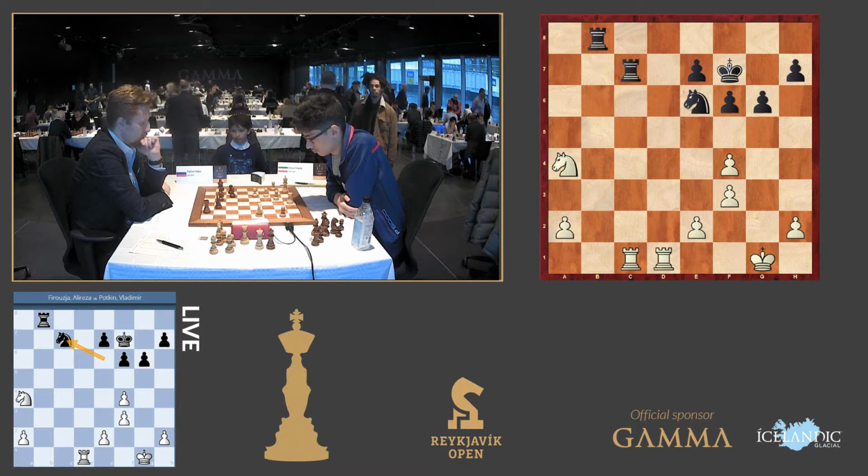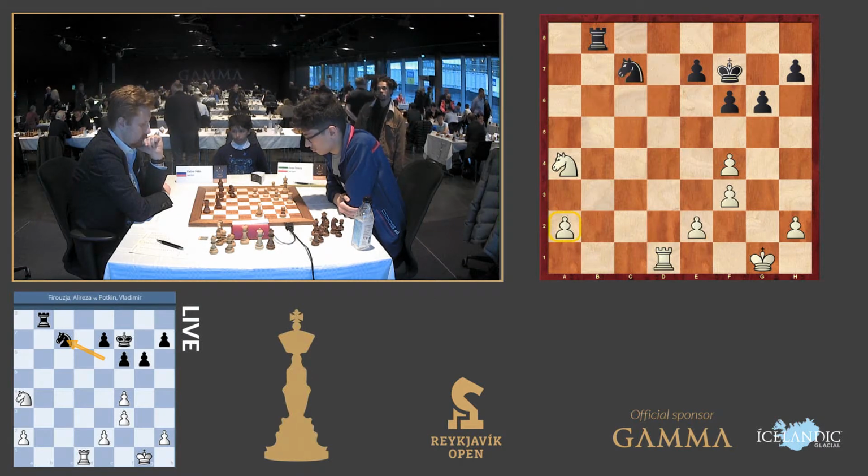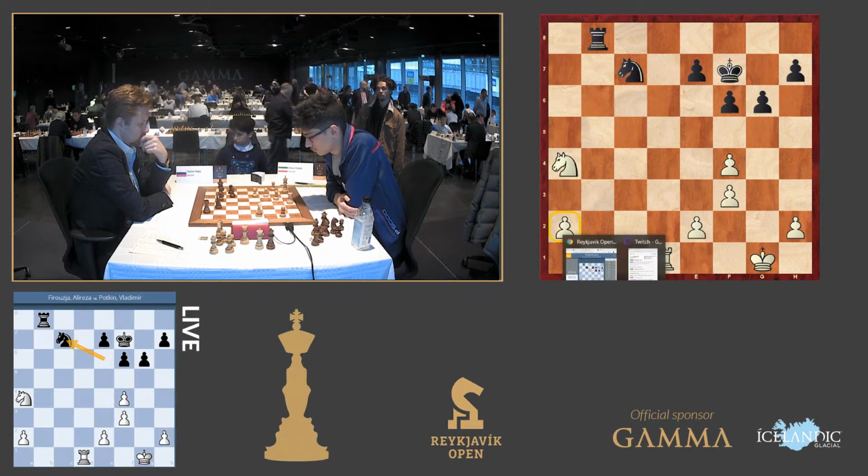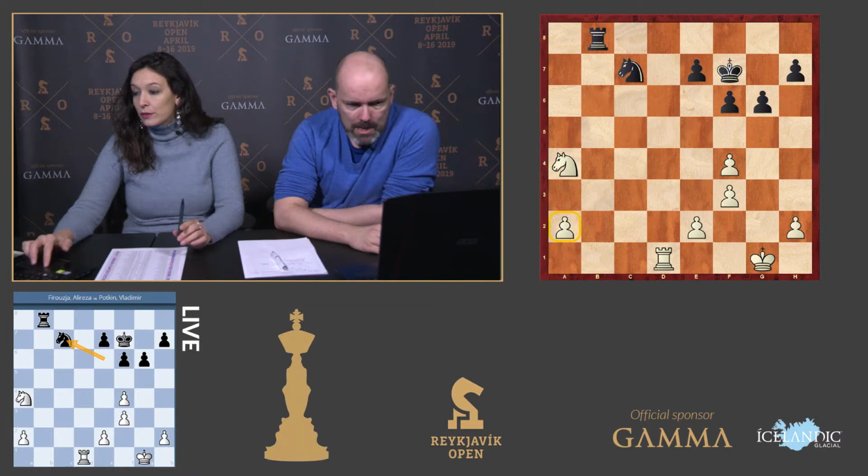So the rooks have come off, by the way. After knight e6, Alireza took on c7. And knight takes, and we'll get this ending. I think we should move on. This is going to be Alireza up a pawn, pressing for a while probably. Absolutely. So let's go to board 3.